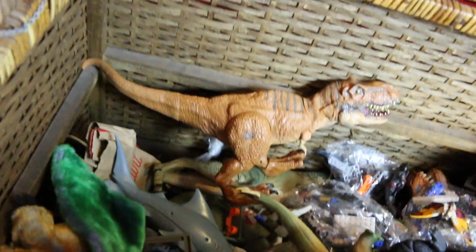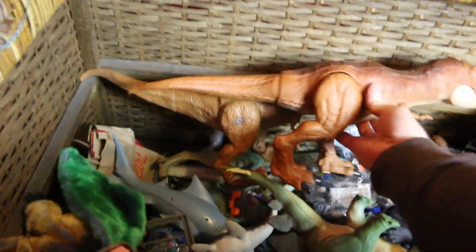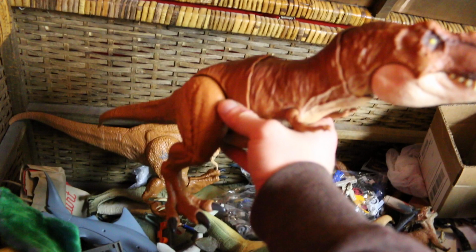And here's what they did actually. Here's what Mattel did then. When they had the T-Rex, see, they made it bigger. Mattel's is bigger, right here. But see, they did a better job.